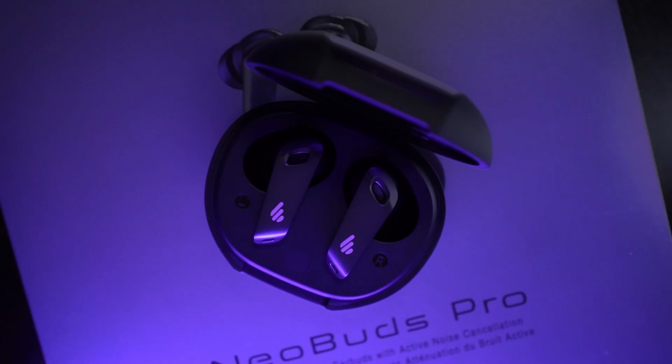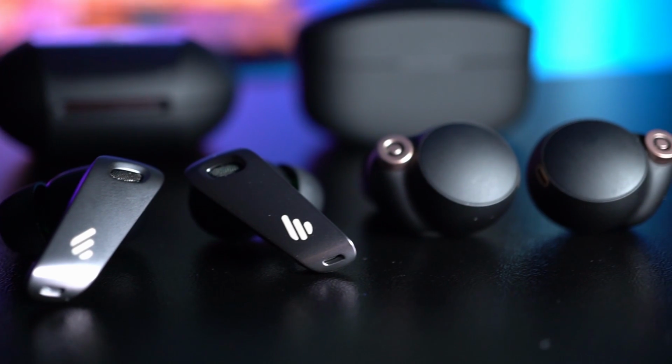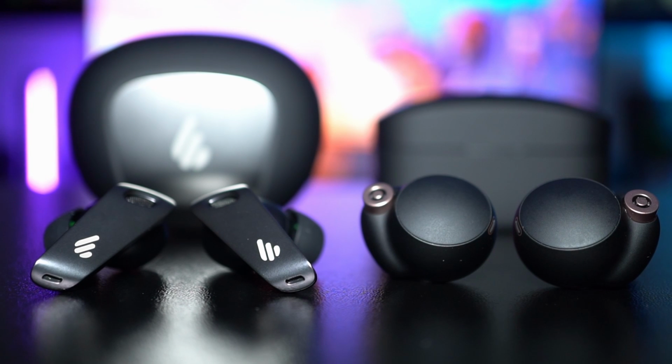In this video, we're gonna explore its features and sound quality, and you guys will also get to experience its call quality, noise cancellation, and Bluetooth audio latency. For benchmarking, I'm gonna compare them to my daily driver, the Sony WF-1000XM4. Those are much more expensive, yes, but they are one of the best noise cancellers in the market, so it'll be an interesting comparison.